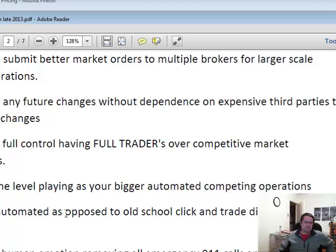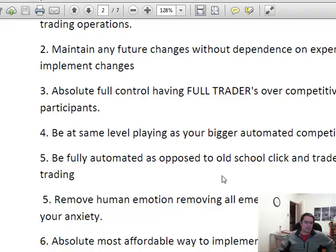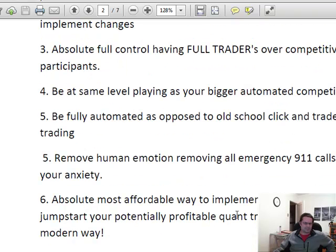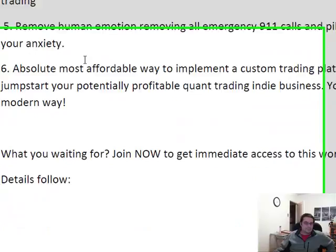So that enables you to move away from old school click and trade kind of discretionary trading, which obviously removes all human emotion and the inadvertence of needing to call 911 or pills that you need to control your anxiety. I've seen those little pills on traders' desks, but that removes all those kind of issues, especially on the medical front. Just trying to be funny here, of course.